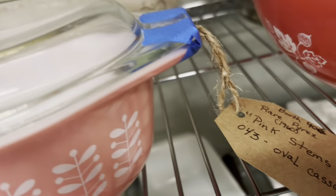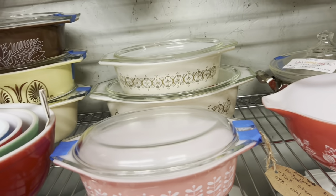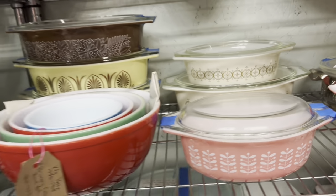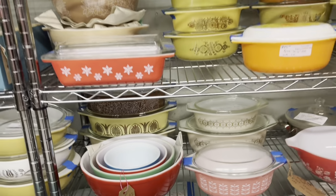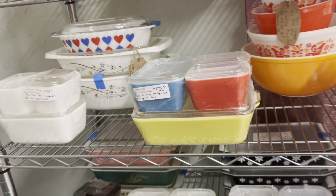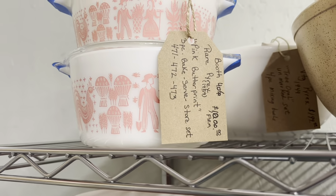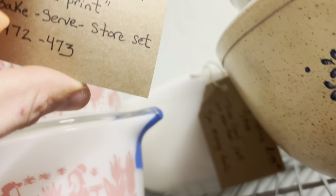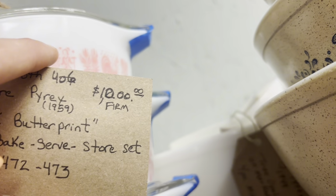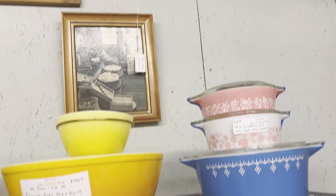Jeez. Definitely a hard one to find. Just a casual 1200 on that set. Oh well. We have some really great Pyrex. I can't really make that out. Oh, 1000. Okay, well. Huh.